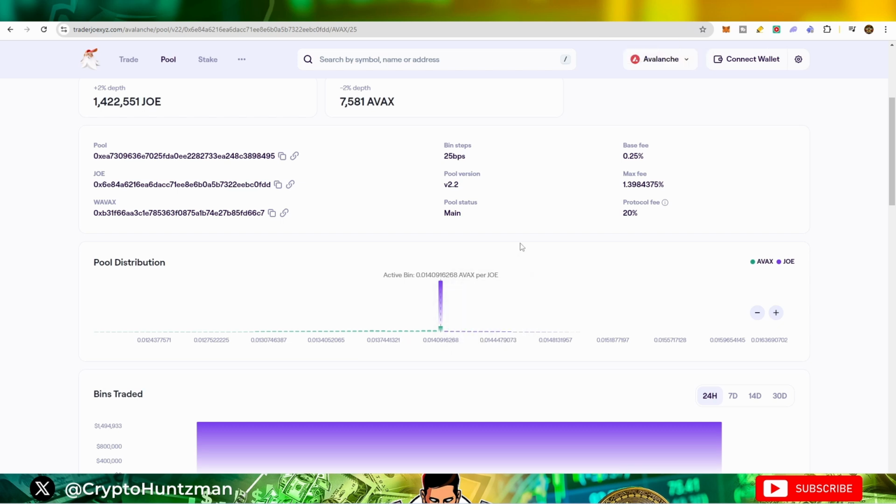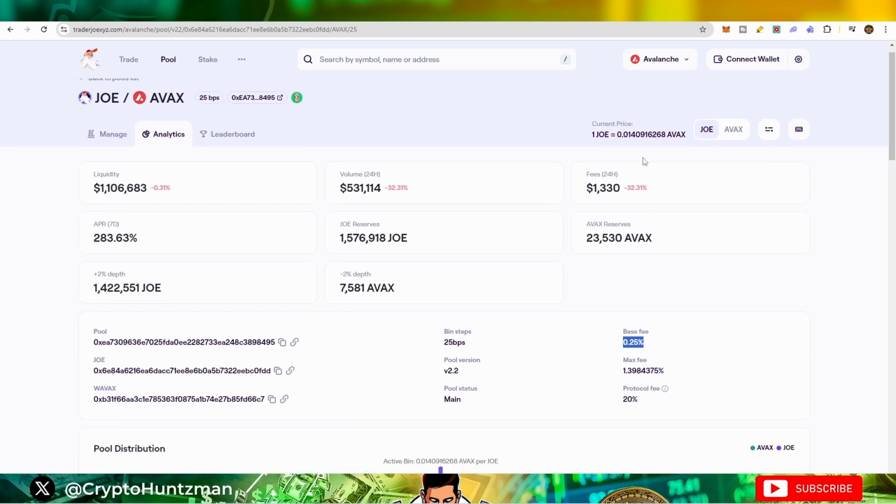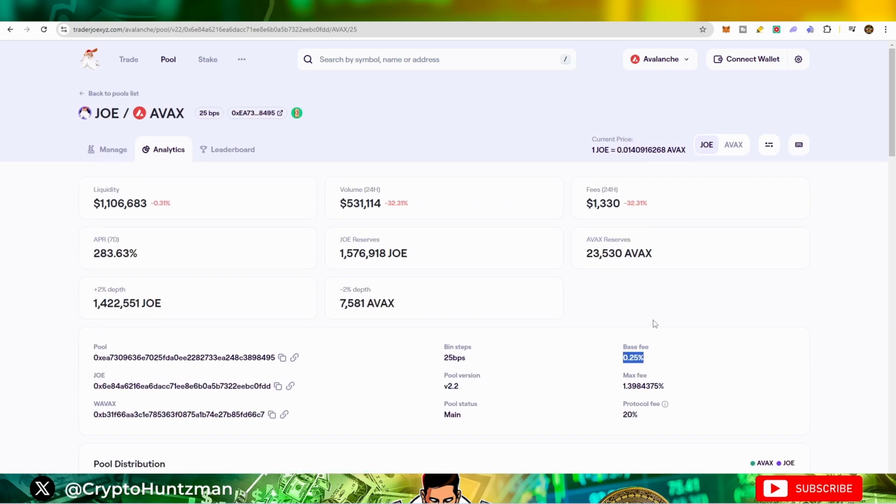The pool itself has a base fee, so you have a 0.25% base fee to get into it. The max fee is 1.39. Now this will change, the base fee and the max fee. So the max fee is what it can ever go up to, and the base fee is what it's at the moment. And as things start to pump more and increase in general, these will change, and hence obviously the APRs and stuff will change as well.